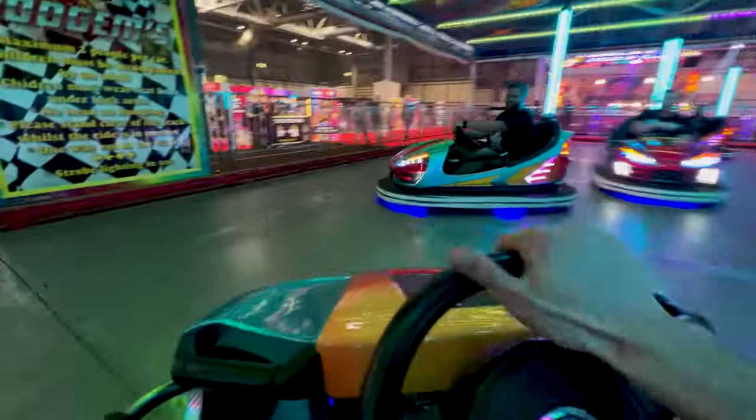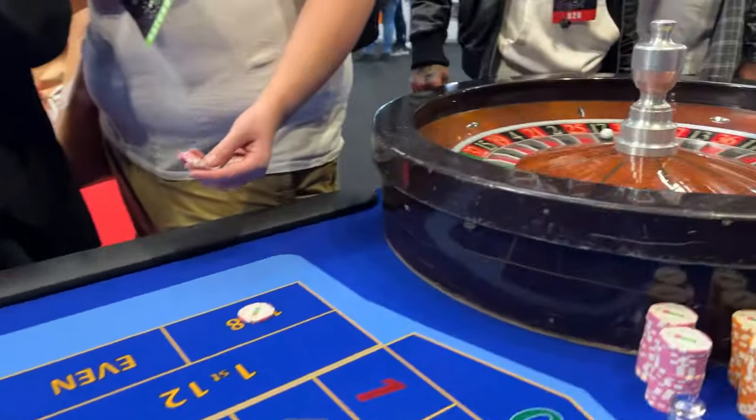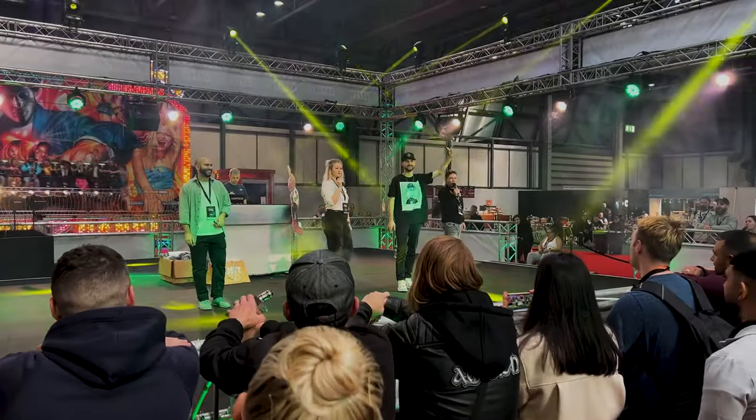We got a bunch of attractions like bump cars. We got a casino this year. And we also have a vape trick competition where I'm gonna be present. And I'm really excited about it.